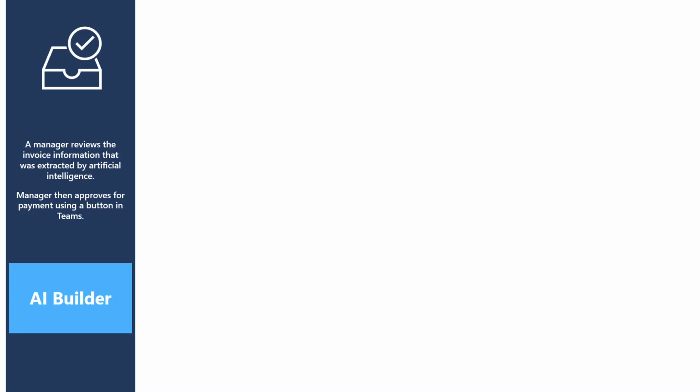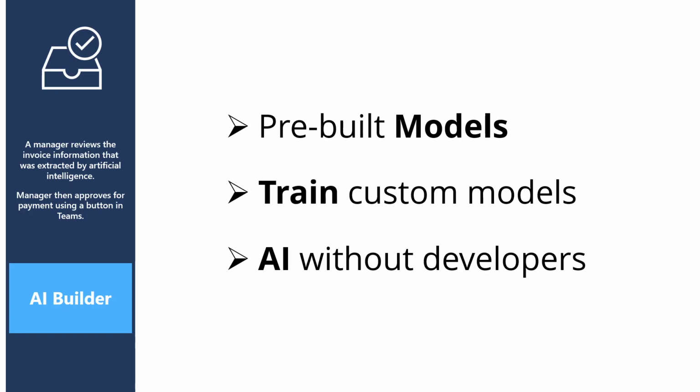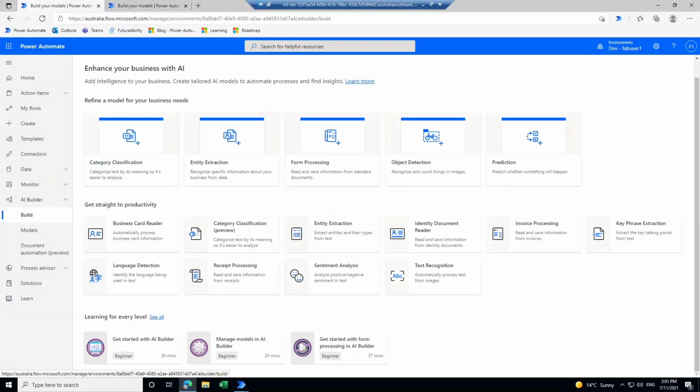That's Cloud Flows. AI Builder, pre-built models, train custom models, and it really is AI without developers. The user interface is really simple, and the way that we train and build models, it's wizard-driven, in plain English, it's really, really good stuff.